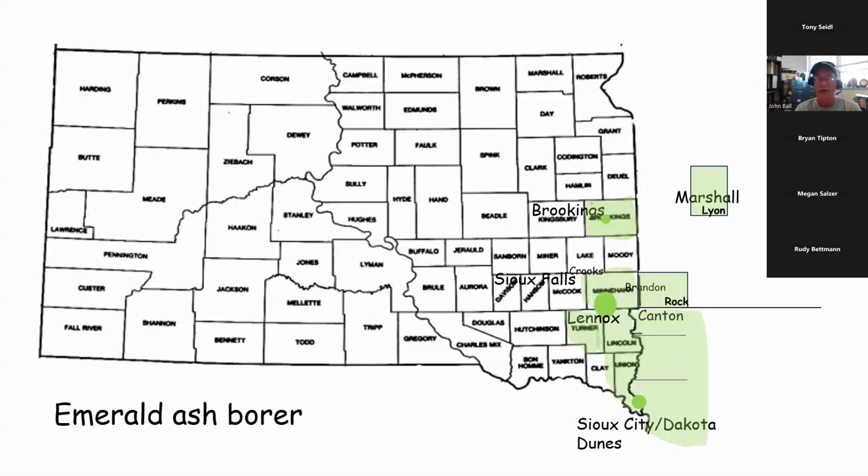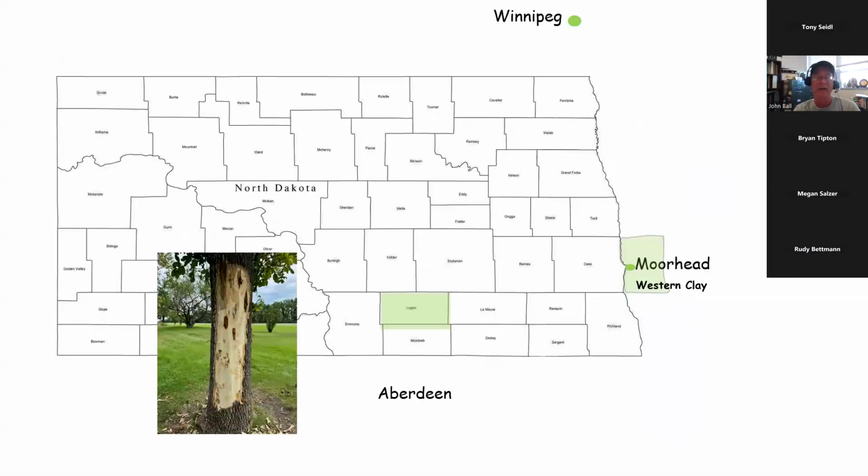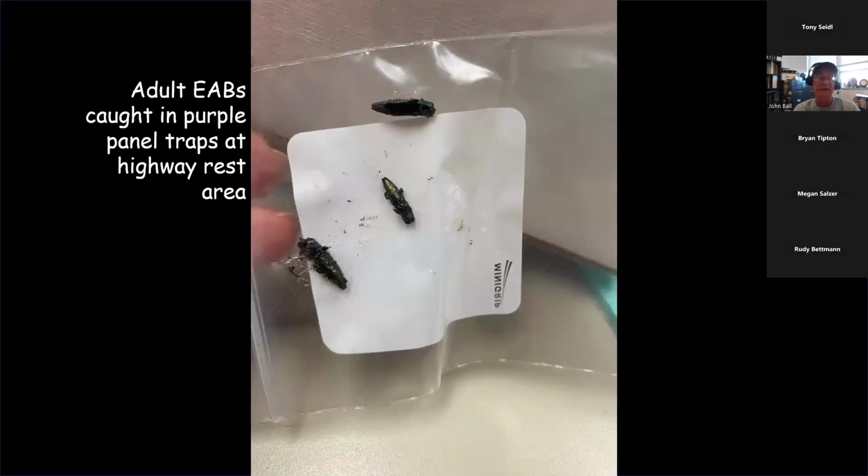It's through with Canton. By the way, North Dakota, they haven't found it in Fargo yet, but guess what? They found it way out in the center of the state. Where? And that's a picture. At a rest stop. At a rest stop. And it's also in Winnipeg too, by the way. So there's what they caught at the rest stop. They were catching adults and then found it in trees.